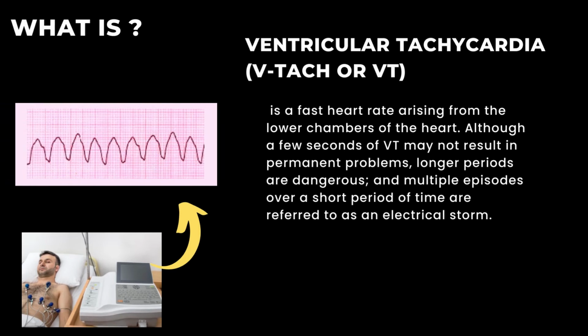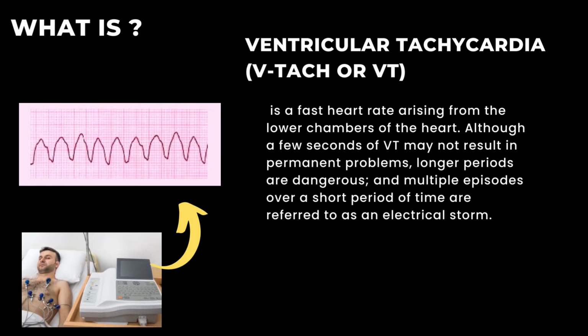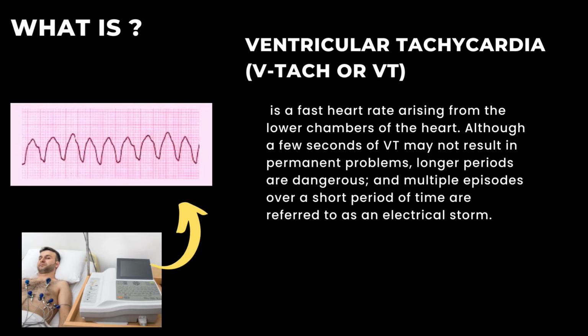Ventricular tachycardia, VTach or VT, is a fast heart rate arising from the lower chambers of the heart. Although a few seconds of VT may not result in permanent problems, longer periods are dangerous, and multiple episodes over a short period of time are referred to as an electrical storm.